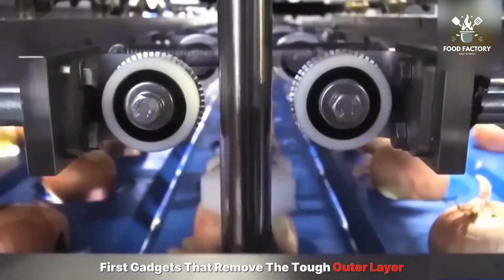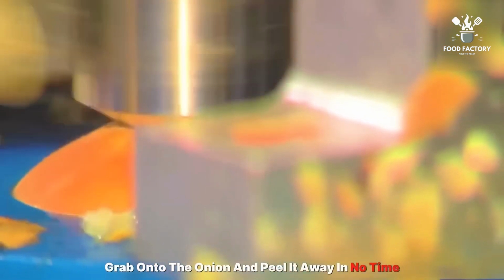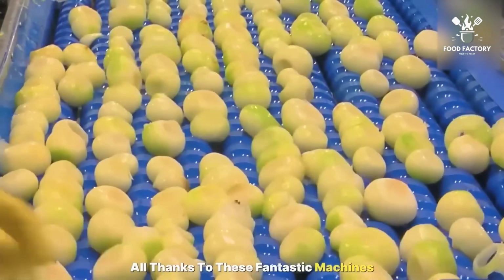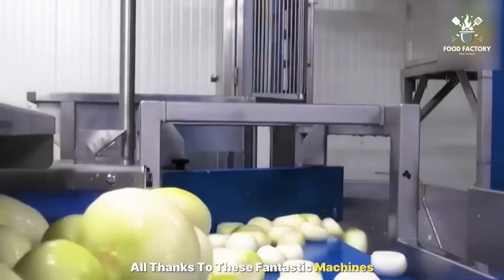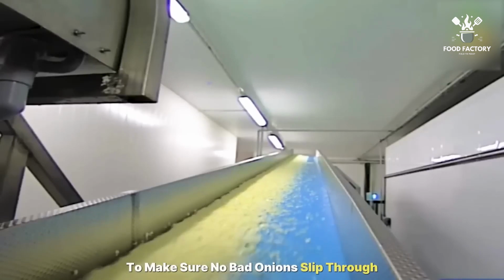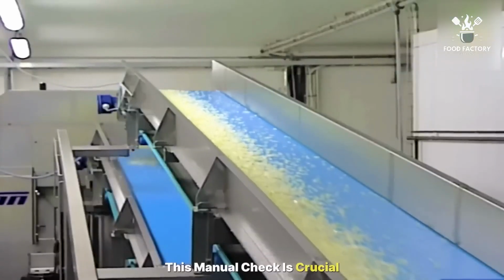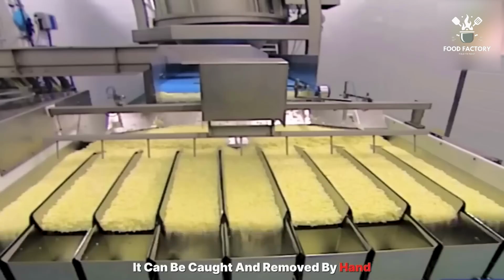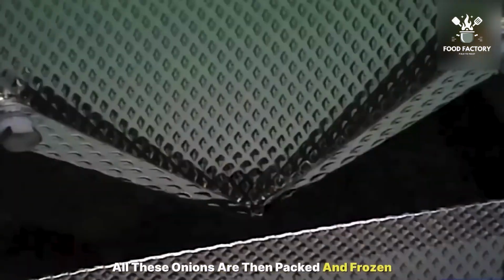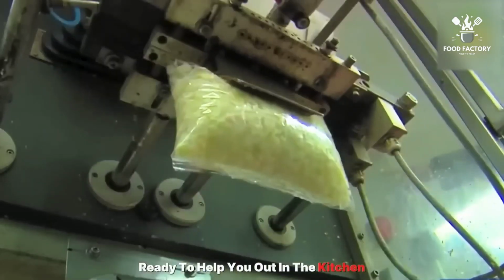First, gadgets that remove the tough outer layer grab onto the onion and peel it away in no time. Look at how cleanly and perfectly peeled these onions are now, all thanks to these fantastic machines. After a manual quality check to make sure no bad onions slip through, they're sent to be cut. This manual check is crucial, because if there's a bad one, it can be caught and removed by hand. With incredibly precise cutting, all these onions are then packed and frozen, ready to help you out in the kitchen.